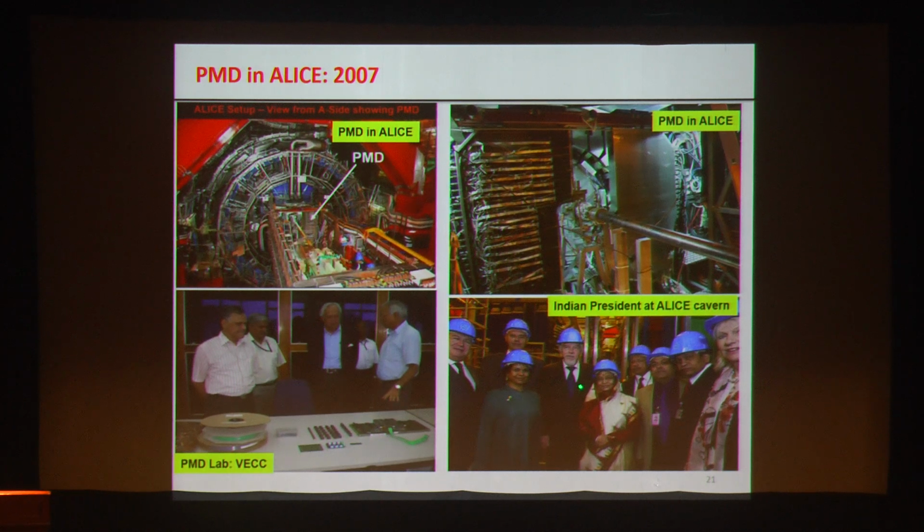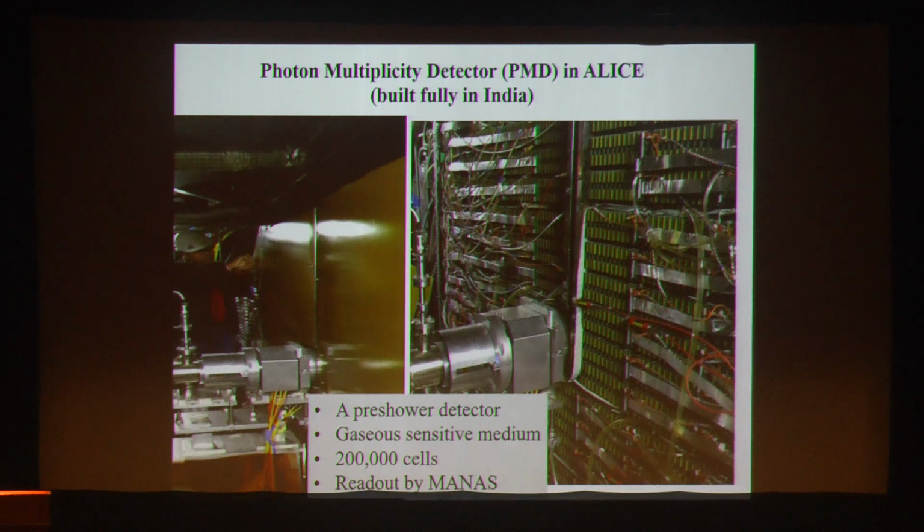And there are many dignitaries. One of them is our former president, who visited our lab. And this is the PMD in its full glory. This is the beam pipe. This is one half of the PMD, and this is the other half. At the end we cover it with the cover. But this is where all these electronics go together and read out.